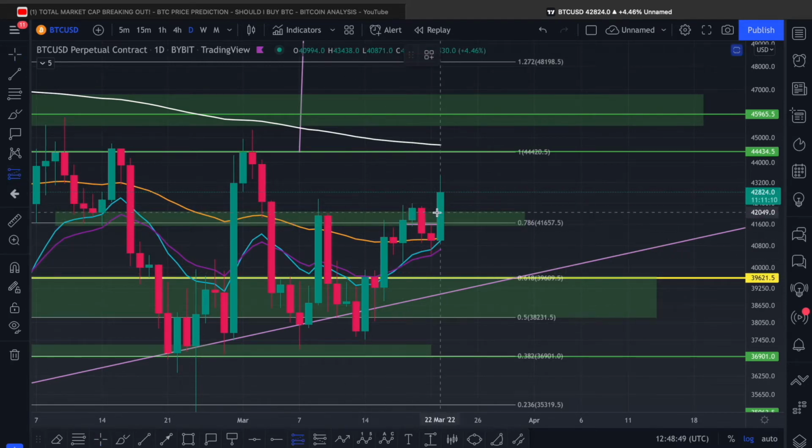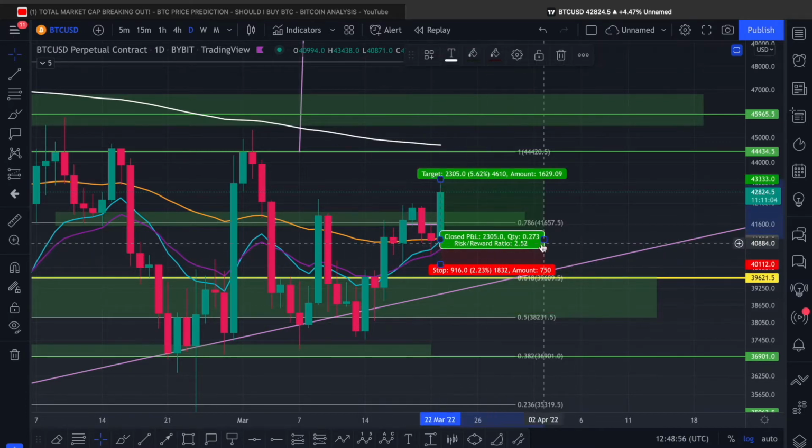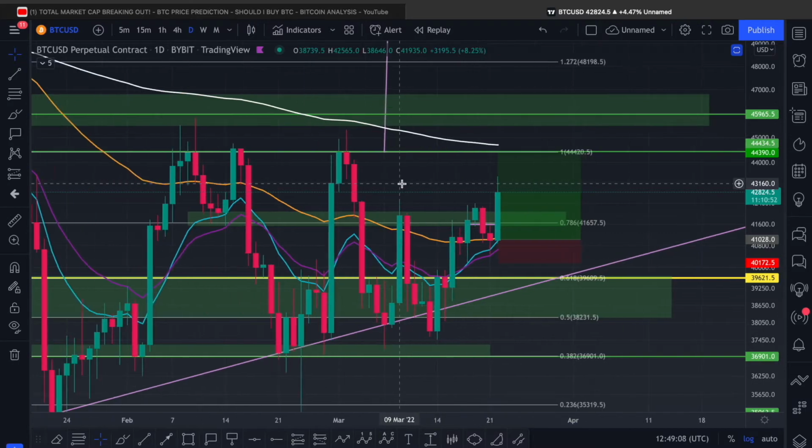So with this daily candle close, if you entered, you would be putting your stop loss on this low over here, and that would be a 2.2, let's just call it a 2% stop loss. And then a take profit you can put at the top of the range, because that's where we're trying at least to come up to.